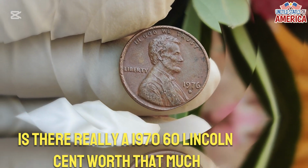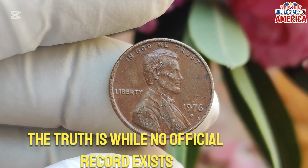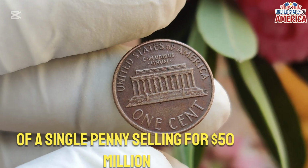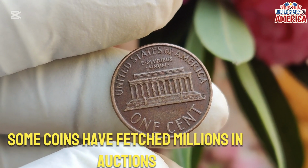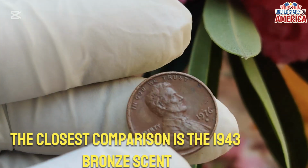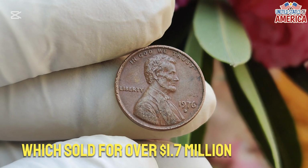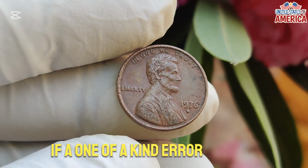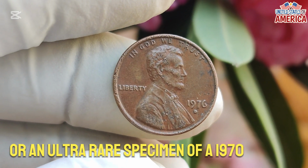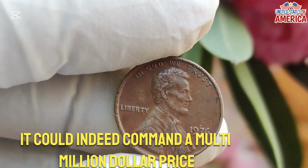Is there really a 1970-60 Lincoln Cent worth that much? The truth is, while no official record exists of a single penny selling for $50 million, some coins have fetched millions in auctions due to extreme rarity. The closest comparison is the 1943 bronze cent, which sold for over $1.7 million. If a one-of-a-kind error or an ultra-rare specimen of a 1970-60 penny were discovered, it could indeed command a multi-million-dollar price.